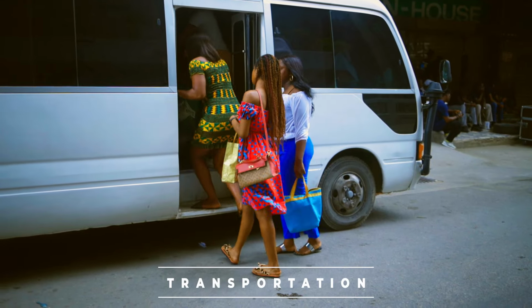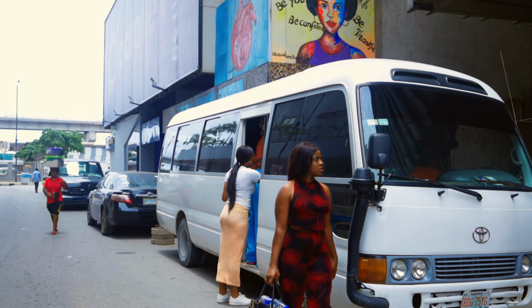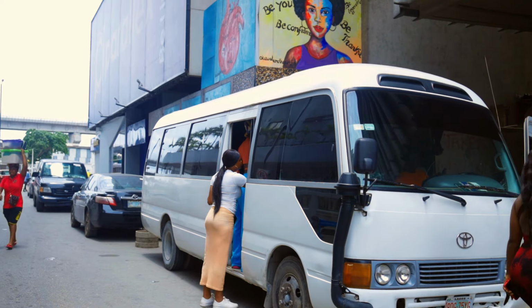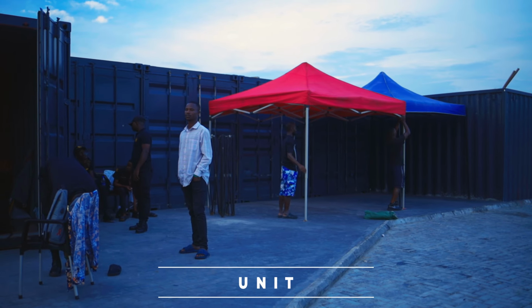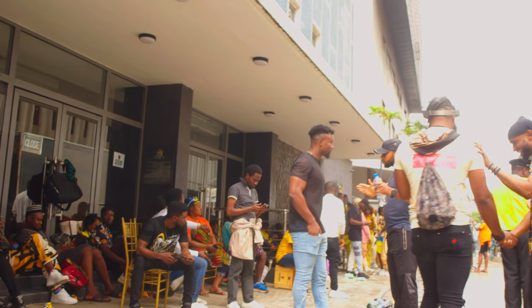Transportation. If you have company moves in between your shoots, company moves mean just moving from one location to another. You need to provide transportation for all your crew members and all your cast members to move from one location to the other. You need buses, good buses, air-conditioned buses. Next thing we talk about is the miscellaneous and travels, units. Units basically means you need a place to hold your client or your cast.